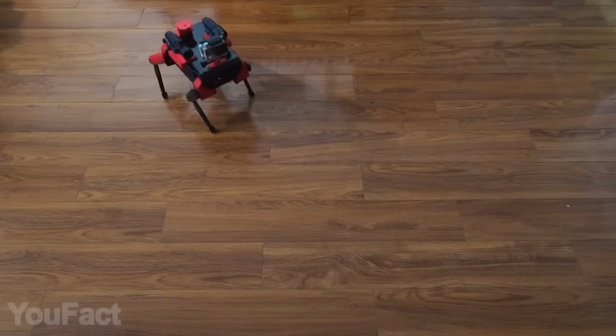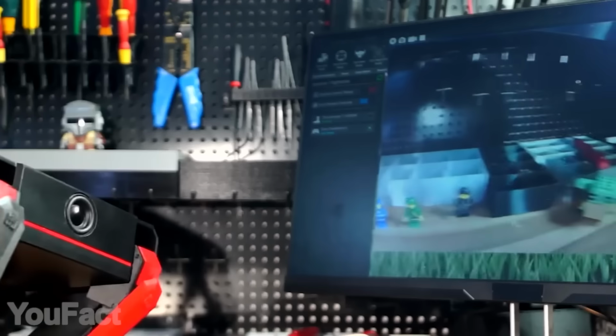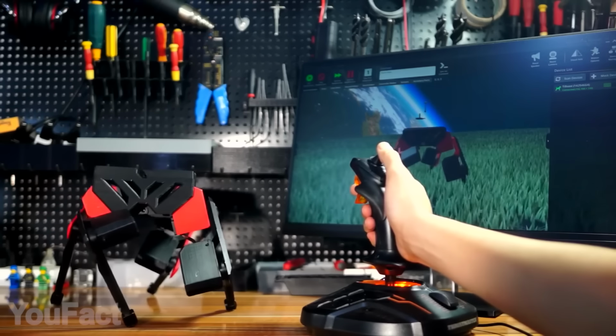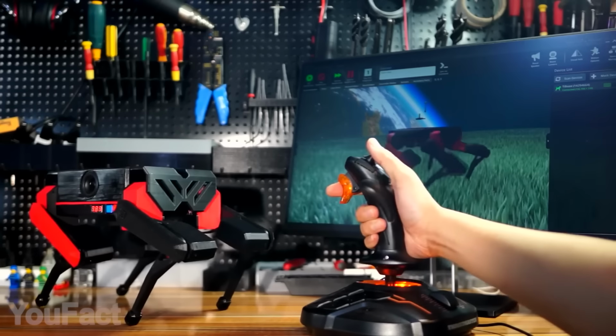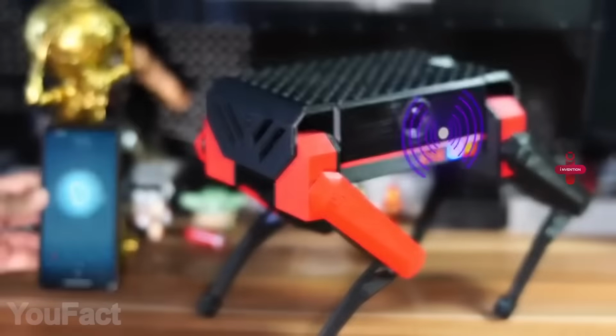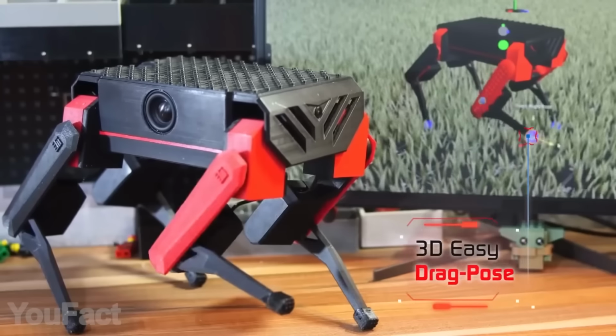This is what your future pet might look like. Your new friend boasts a built-in gyroscope along with a wide-angle camera and Bluetooth speakers. Unlike an actual dog, this one can be easily controlled from a PC. You might use Xbox controller as well as your keyboard and mouse. Even a mobile device will do. Thanks to the digital twin on your screen, it's no harder than a video game.